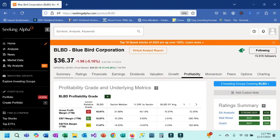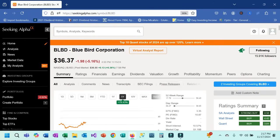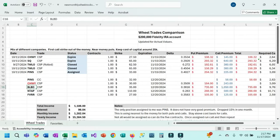And they trade in a pretty small range. If I go back to 5 years, they have popped up, but they did start making money, and then they had some good earnings. But they've come down, and I feel like they're a pretty good buy right now, especially if you can pick them up around 35.